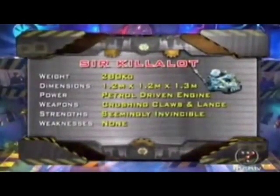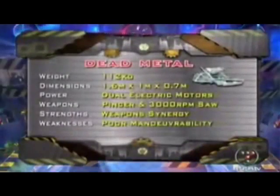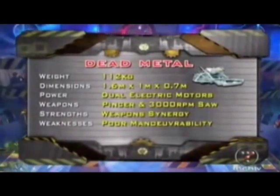Launched into the arena for this Vengeance contest, two of our own Masters of Mayhem, Sir Killalot, no weaknesses, and standing shoulder to shoulder, Dead Metal with the electric saw and ready to guffaw.